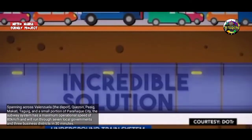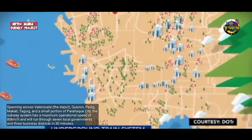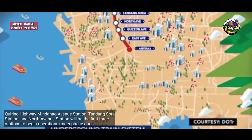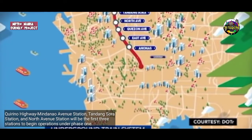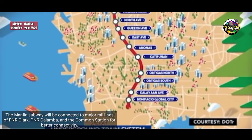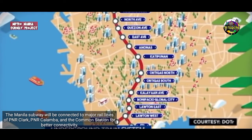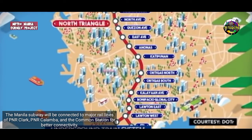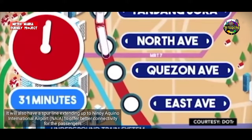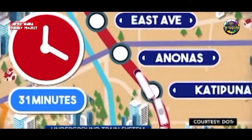The subway system has a maximum operational speed of 80 km per hour and will run through 7 local governments and 3 business districts in 30 minutes. Quirino Highway, Mindanao Avenue Station, Tandang Sora Station, and North Avenue Station will be the first 4 stations to begin operations under Phase 1. The Manila subway will be connected to major rail lines of PNR Clark, PNR Calamba, and the Common Station. For better connectivity, it will also have a spur line extending up to Ninoy Aquino International Airport, NAIA, to offer better connectivity for the passengers.